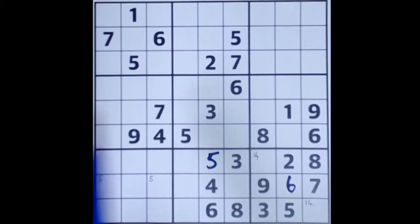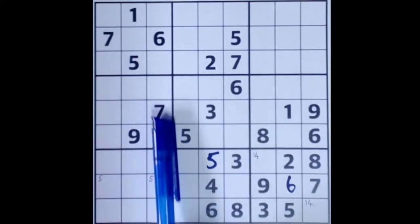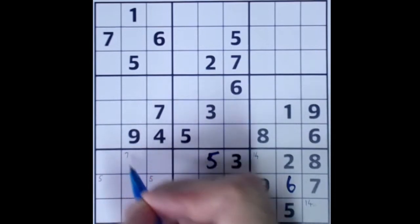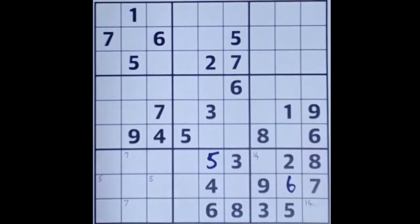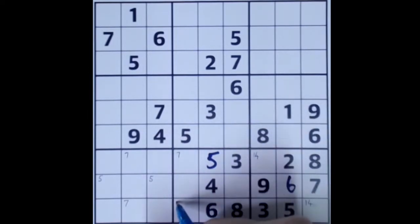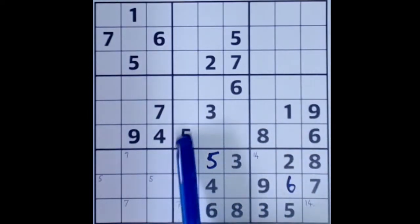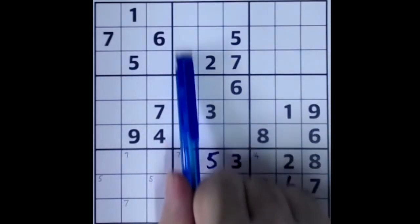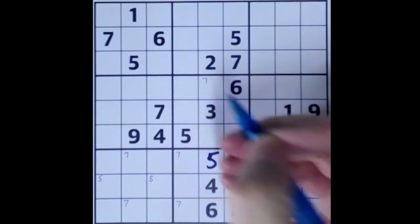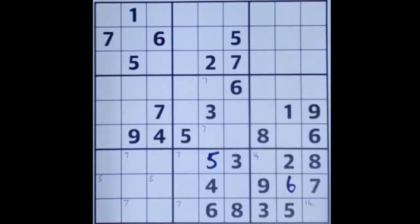I see the 7 blocking down here, and 7 blocking down here, and 7 blocking across. So I know that 7 is either here or here. 7 blocking across here, so 7 is either here or here. 7 blocking up here. Remember, it's got to appear in one of these two squares, so we can take it that it cannot reappear again in this column. Okay, so blocking up here, blocking down here, that's 7, so 7 is available in those two places there.